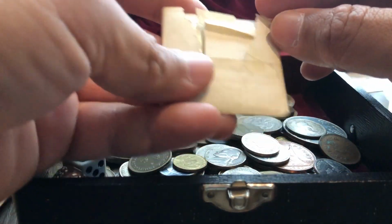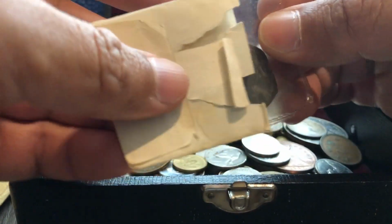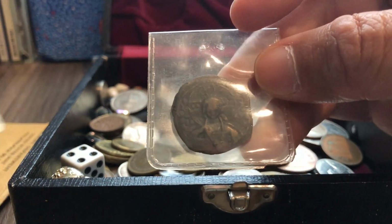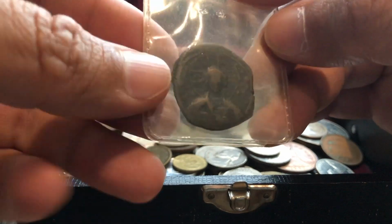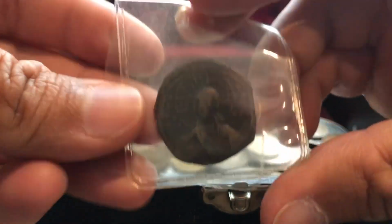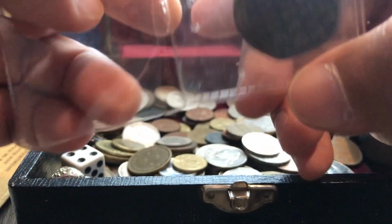Some other interesting things in here. Oh, you know what? I'll go ahead and open this. I know what this is. I remember this. This is pretty interesting. This is a real collectible. My grandfather had picked this up somewhere. This is a Byzantine coin from the year 962 AD. 962. Pretty remarkable.